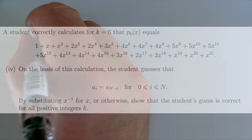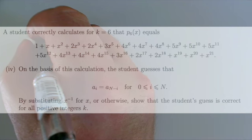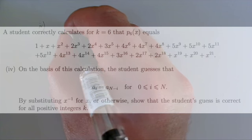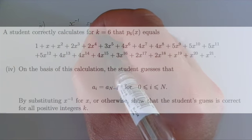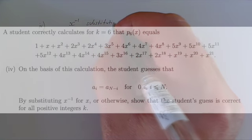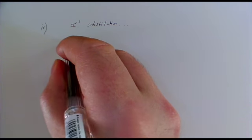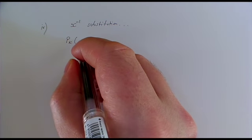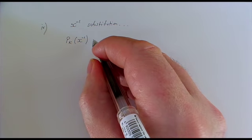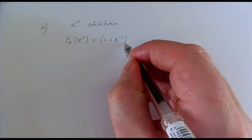Right, part 4. So we've used this P6x, which is super useful, and on the basis of this, the calculation guesses that ai equals an minus i. I should try and understand that. So if i equals 0, they're saying that a0 equals an. So the first coefficient equals the last coefficient, the second coefficient equals the second to last coefficient. That certainly looks true on the P6 of x, isn't it?